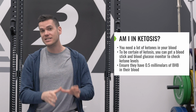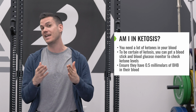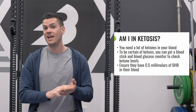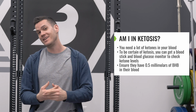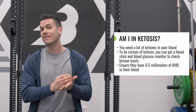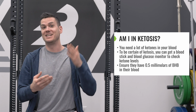Now, a lot of people confuse low carbohydrate diets with ketogenic diets. They'll think they're in ketosis, but actually they've just cut out a lot of carbohydrates. To actually be in ketosis, you need to have relatively high amounts of ketones in your blood. So what a lot of really dedicated people do, they'll get a blood glucose monitor and a blood stick, they'll check their blood, and they'll make sure they have at least 0.5 millimolars of BHB in their blood. That's beta-hydroxybutyrate, that's a type of ketone. If you have that threshold, you are in ketosis. If not, you're probably just minimizing carbohydrates.